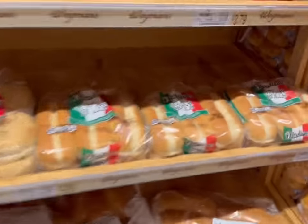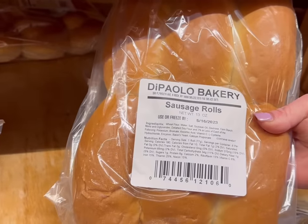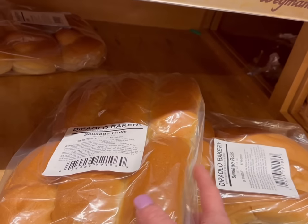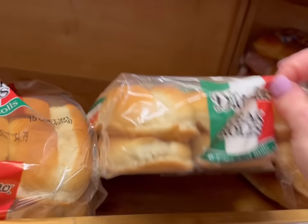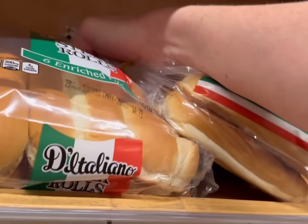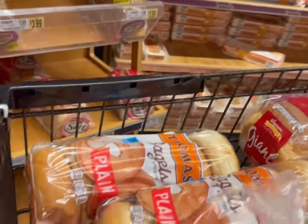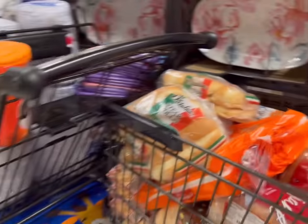Hmm. You know what, though? These would be perfect. When are these good by? 5:16. Okay, no. And I don't have room to put them in my freezer for a couple days. When are these good until? Okay, these will work. So these are for the bratwurst on Around the World night. Finishes that cart. Okay, save that up front.